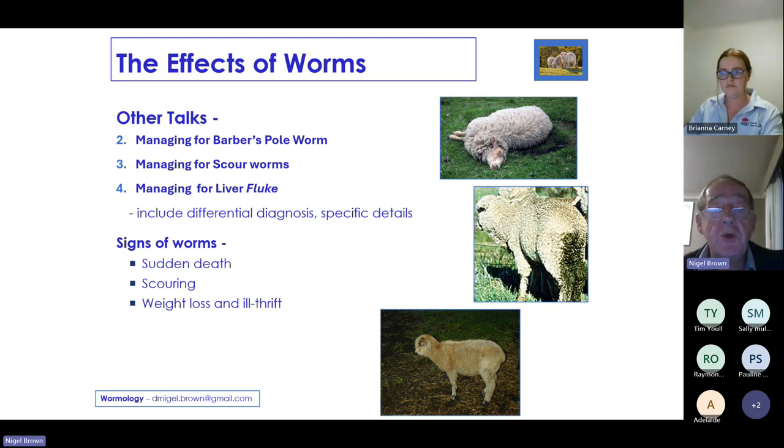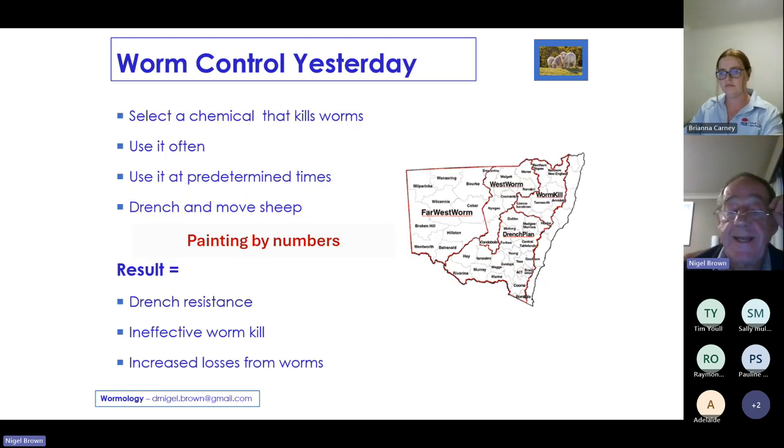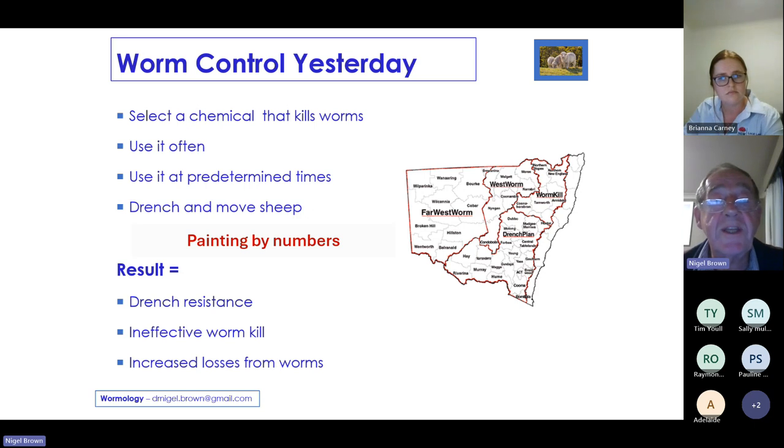So without more ado, let's move on to the essence and look at what worm control was like yesterday. When I was a little boy, it was, if I can put it very tritely: select a chemical that kills the worms, use it as often as you possibly can, use it at predetermined times, drench and move the sheep. The map there shows the different types of worm control programs that were written 15, 20, 25 years ago to cover the parts of New South Wales. I nowadays tend to think of that as painting by numbers because it resulted in drench resistance, ineffective worm kill, and increased losses from worms, because we hadn't learned as much as we thought we had about fighting against worms.